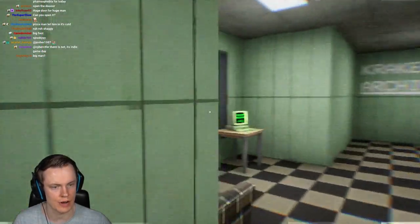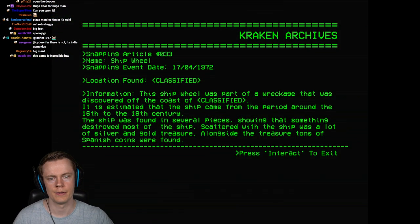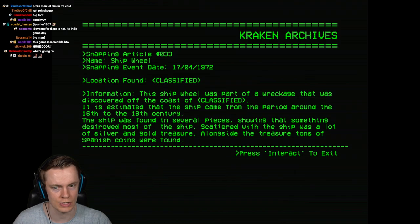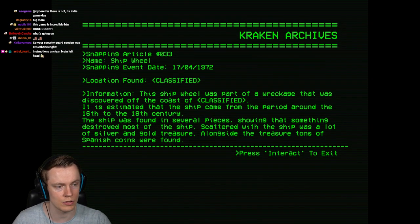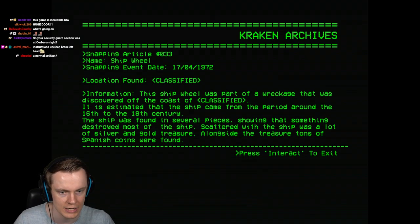There's so much stuff here. What is this? The wheel? We've seen this wheel. Ship wheel. Information. This ship wheel was part of a wreckage that was discovered at the coast of Classified. It is estimated that the ship came from the period around 16th to the 18th century. The ship was found in several pieces, showing that something destroyed most of the ship. Scattered with the ship was a lot of silver and gold treasure. Alongside the treasure, tons of Spanish coins were found.